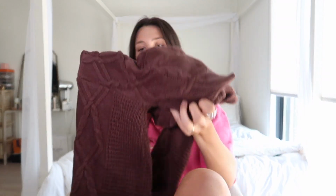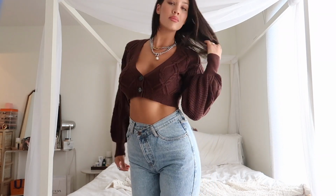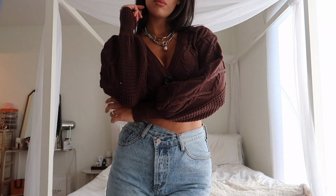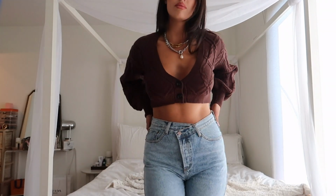I got another brown sweater. This one is super cute. It's kind of like chunky knit, just simple brown, but it's cropped, which I think is a cute twist. You can wear this with a little black mini skirt and some thigh-high socks and cute little loafers. I think would be a really sweet little outfit. Or you can just wear it with jeans or something like that, or little black trousers would be cute.